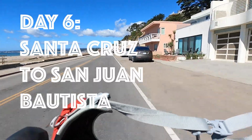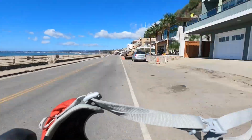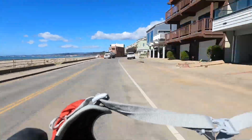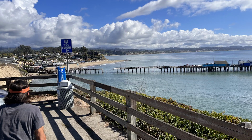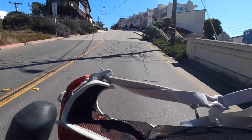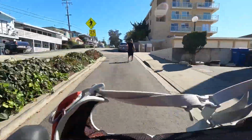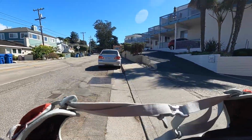Section 2 starts at the Santa Cruz mission, and we got into our routine of having coffee every morning. Santa Cruz, the classic beach town. This is near Rio Del Mar State Beach, and I actually ran into a dead-end road here and came back, and then had to climb a pretty good hill. That's always where I would pull away from Kurt on his non-electric bike.